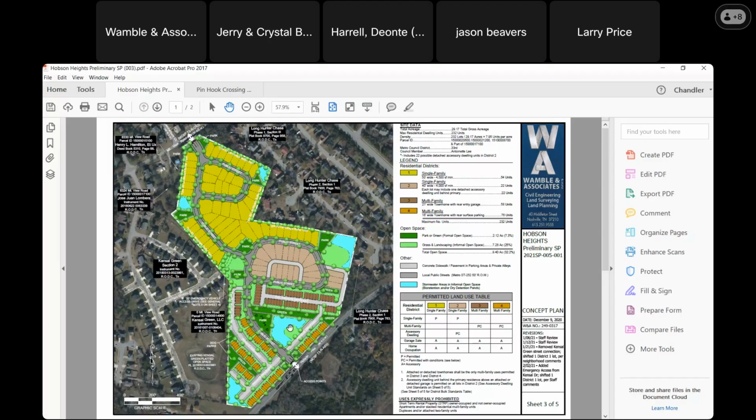Okay, good to know. Councilmember Harrell, good to know. And I will follow up with a few departments after our conversation. Could we also get an update on the school impact?